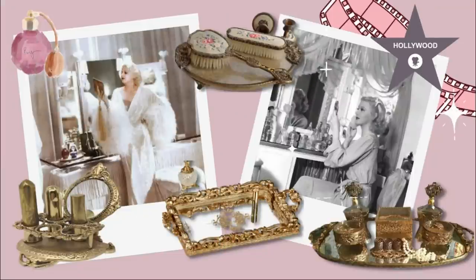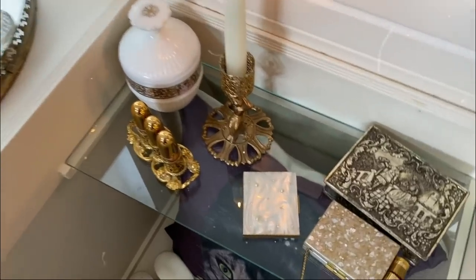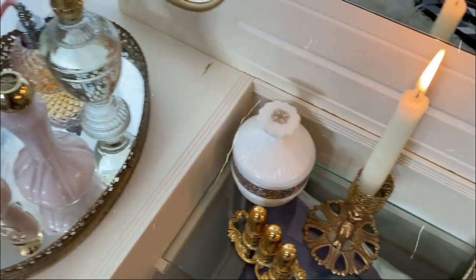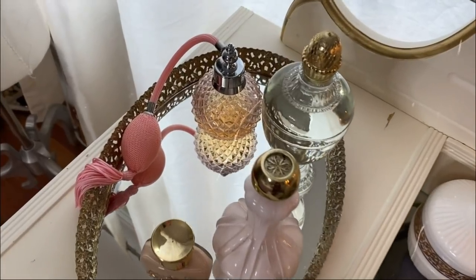And tip number two is to collect a few vintage, ornate, kind of glamorous accessories for your vanity and bedroom. So I have a vintage lipstick holder as well as a vintage hand mirror and comb, and I also have a nice mirrored tray.